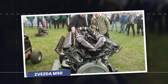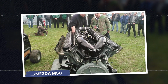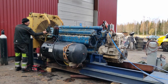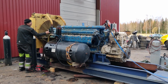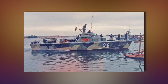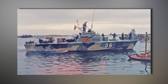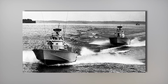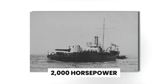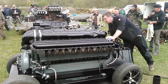Now we shift gears to something decidedly more exotic, the Russian Zvezda M50. This massive air-cooled radial engine was intended for torpedo boats and other military applications, making it a real oddball in civilian circles. Talk about a conversation starter at the marina. The M50 can displace over 50 liters, and some variants reportedly produce around 2,000 horsepower. The multi-bank radial design is about as subtle as a marching band at midnight.